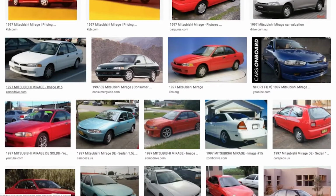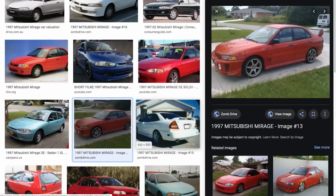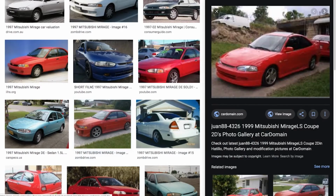Yeah. But mine looked like an Evo, but it had a 1.5 liter with 92 horsepower. It was kind of Evo-y. Yeah. So I traded that front bumper. I can't remember for what. I bartered up.